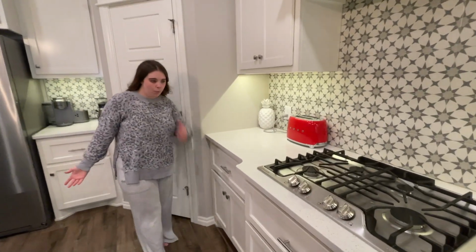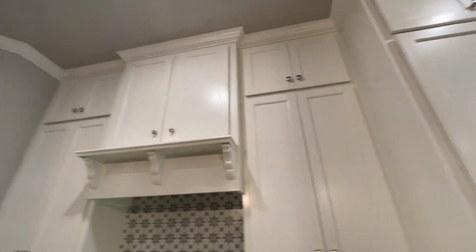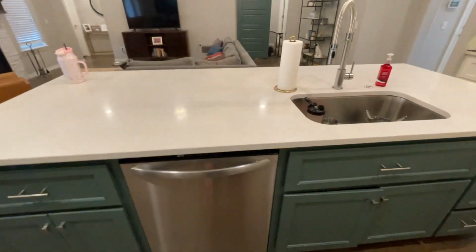Pineapple. What I love about our kitchen is there's so much cabinet space, like twice as much as we need almost, especially up there where I could never reach without a ladder. And then there's storage on the island. There's just a bunch of really good storage in here. And it's a dishwasher. Great utilization of space.